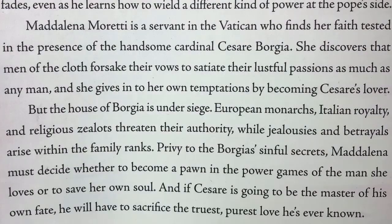But the house of Borgia is under siege. European monarchs, Italian royalty, and religious zealots threaten their authority while jealousies and betrayals arise within the family ranks. Privy to the Borgia's sinful secrets, Maddalena must decide whether to become a pawn in the power games of the man she loves or to save her own soul. And if Cesare is going to become the master of his own fate, he will have to sacrifice the truest, purest love he's ever known.